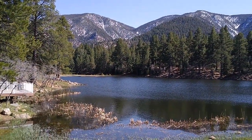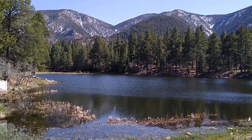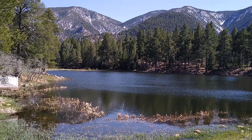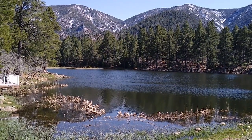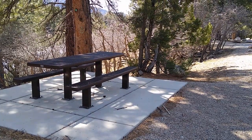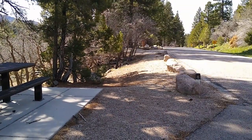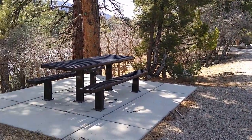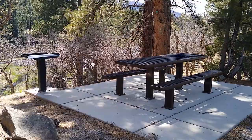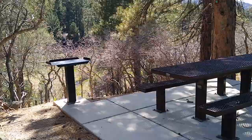So this is the reservoir, and around the reservoir they have picnic areas where you can stop and have a picnic right next to the water. However, the campsites are not right on the water. And this is one of the picnic areas that you can stop at to have your picnic. If I remember right, I think it's for day use. It's $6 to get in and use the facilities in the park for the day.